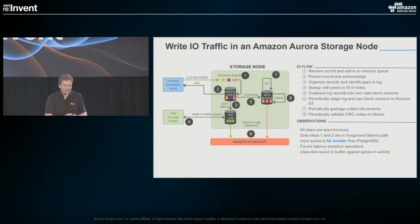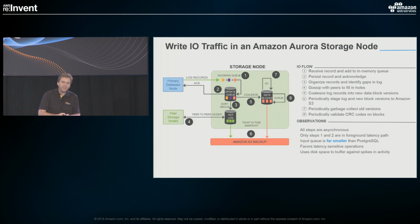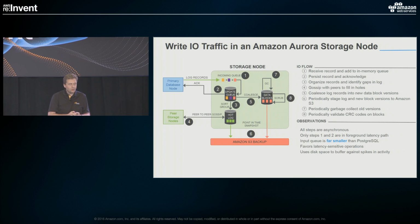Now, because we're a really technical audience, let's dive down into one of the storage nodes. If you take nothing else away from this really busy slide, take away the fact that when the database wishes to commit a transaction, the only thing it has to wait for is items 1 and 2, which is it gets a batch of log records, it persists them to SSD really quickly, and it acks back to the database. Boom, that's it, we're done.